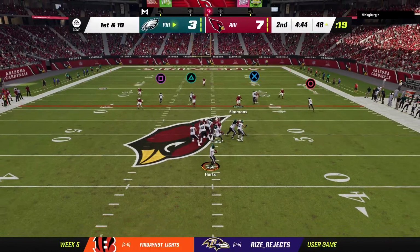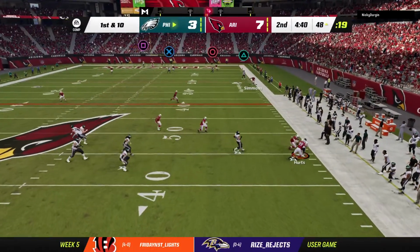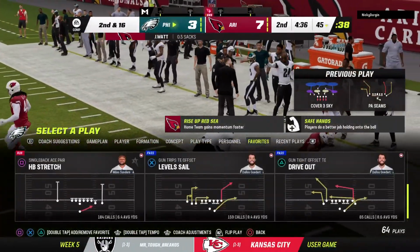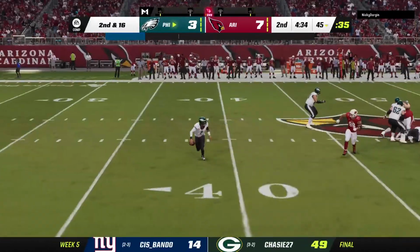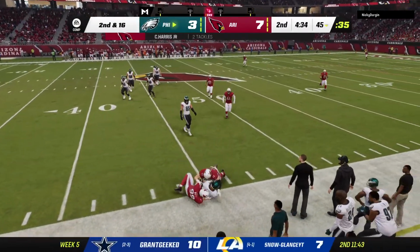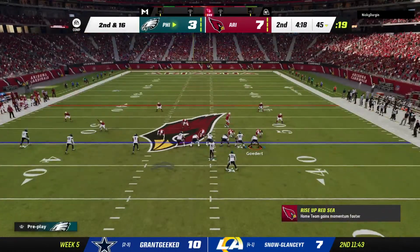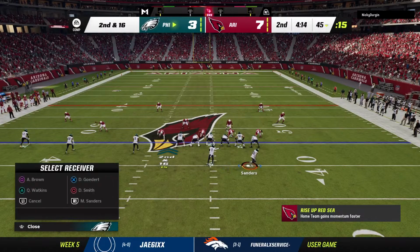On 1st and 10, it's Hurts. Flush to his right. And he's going to have to eat this one as down he goes. Multiple players combined for their team's first sack of the game. So a nice bounce back there defensively after giving up the big play. Yeah, you can either get down on yourself or you can get motivated. And that time, they dropped him for a loss. So I would say that they got motivated and made the play.